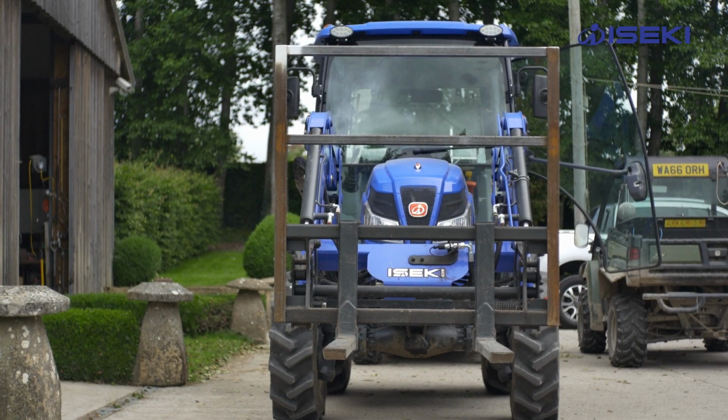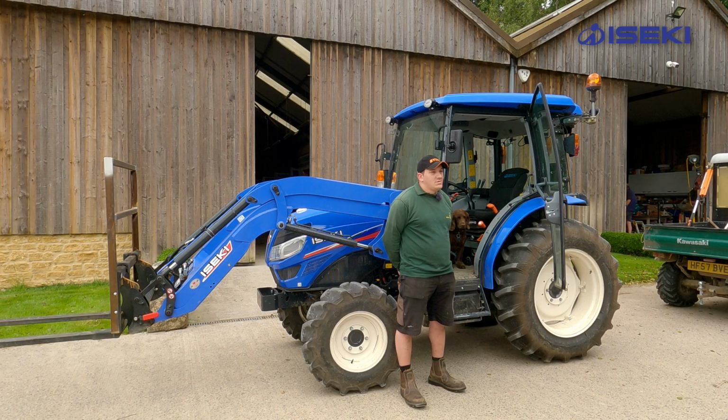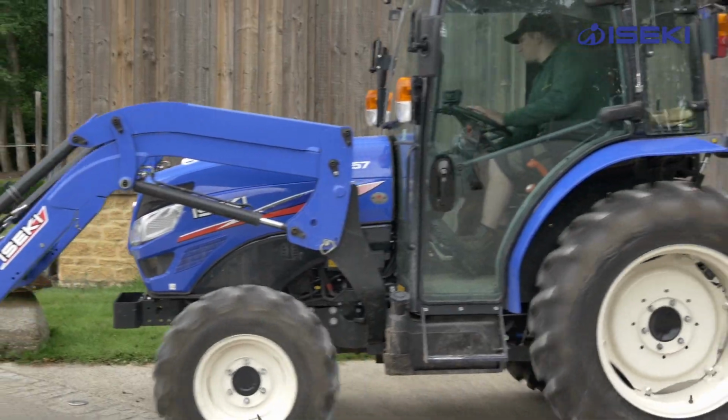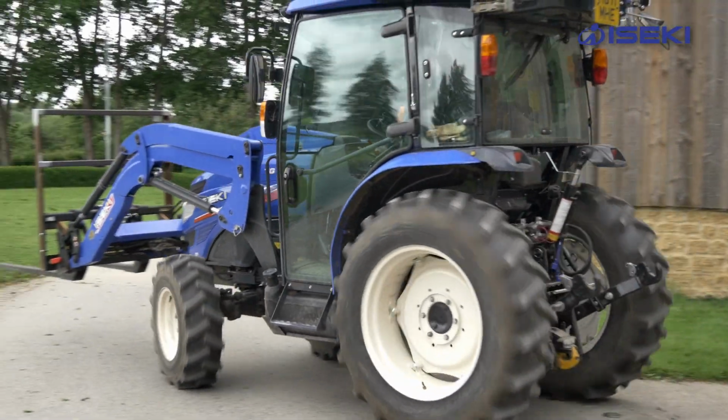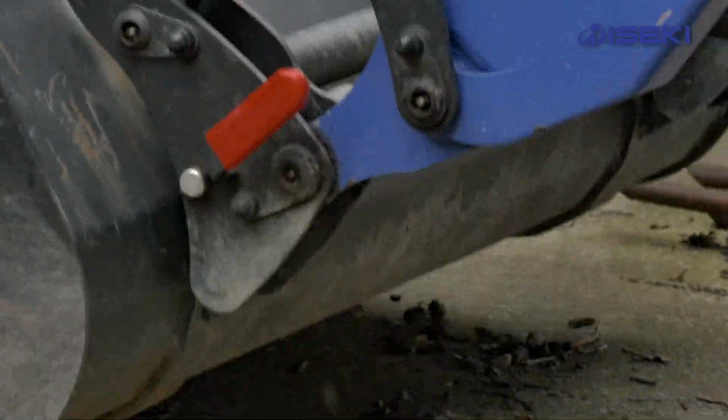Hi, I'm Martyn Wills. Currently down here in the southwest of England on a small holding of 180 acres. We got the ISEKI about 7 months ago, and it turns out to be a really good tractor for around our yard. The ISEKI's taken quite a lot of the loader jobs. It's one of the main reasons that we got it.